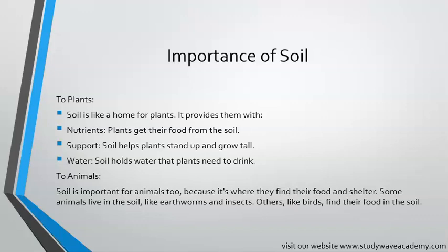Good. And we talked about the types of soil. We said the sandy soil, clay soil, and loamy soil. And we also looked at the importance of soil to both plants and animals. Did we? We did. So we understood today's lesson on soil, right?